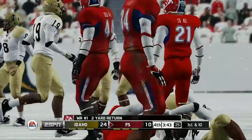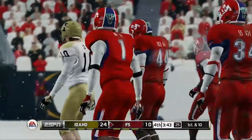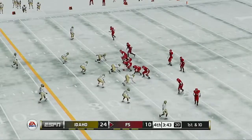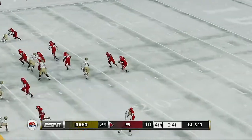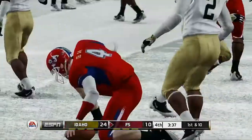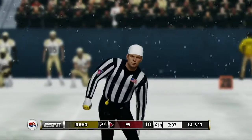Taken down at the 24. Their last drive resulted in a punt, so let's see if they can put together something a little more promising here. They'll bring him down right around the 32-yard line. Flag on the play. Let's see what it is.